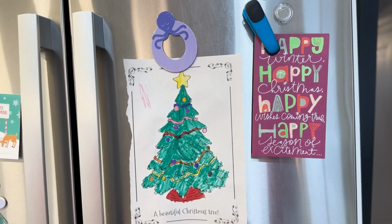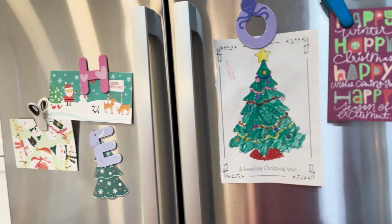We hope you enjoyed our 10 steps to holiday declutter and organize before we start decorating.